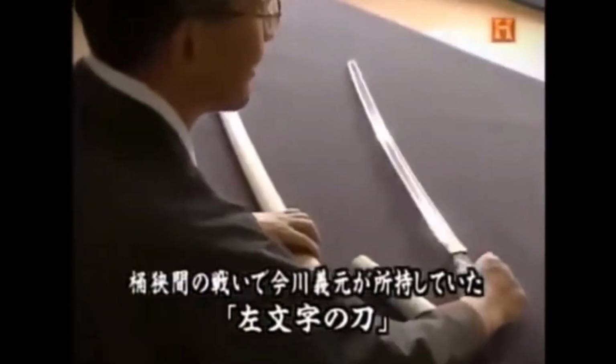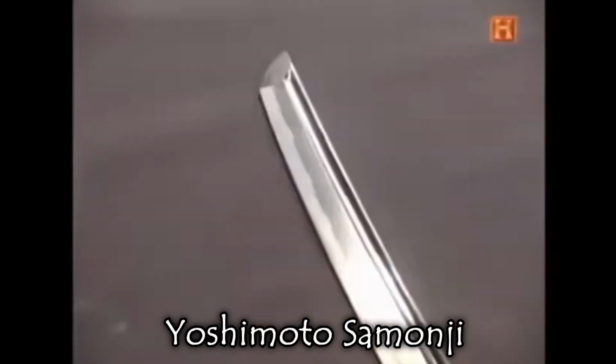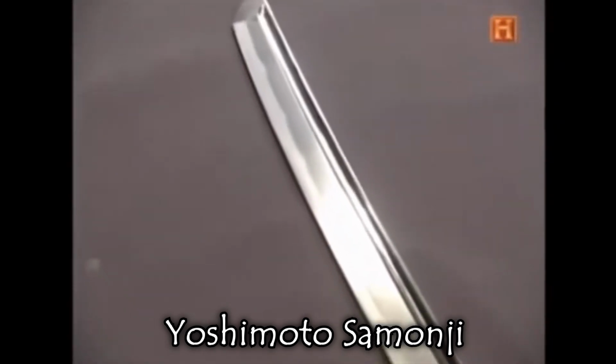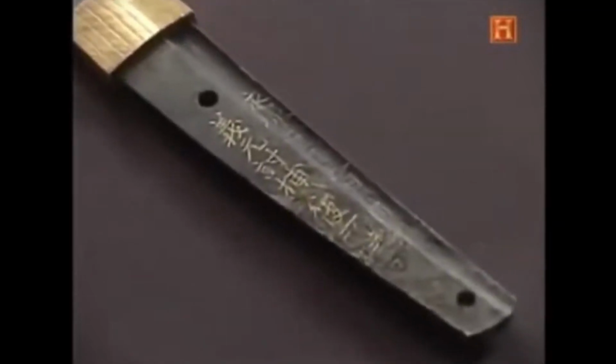I will introduce a renowned Uchigatana. The Yoshimoto Samonji is an Uchigatana crafted by the master swordsmith Samonji, and is famously known as the beloved sword of the warlord Imagawa Yoshimoto. This sword has a total length of 32.9 inches and a blade length of 26.3 inches. It was originally a Tachi that was shortened and remade into an Uchigatana.